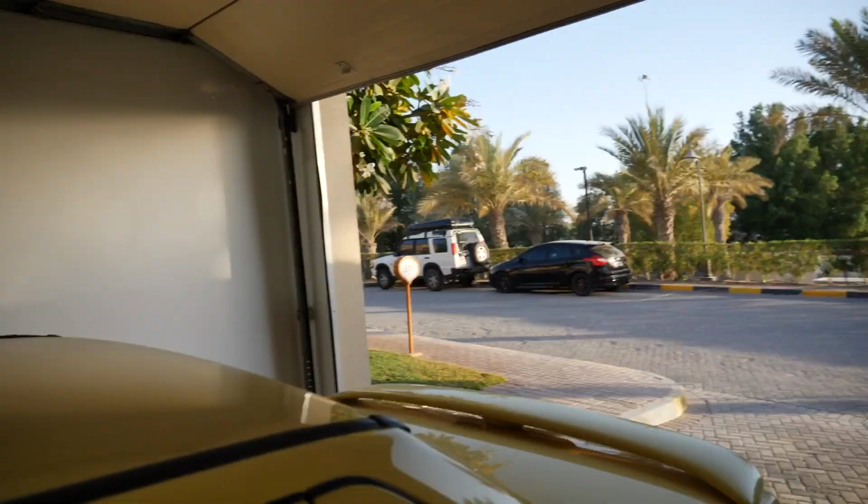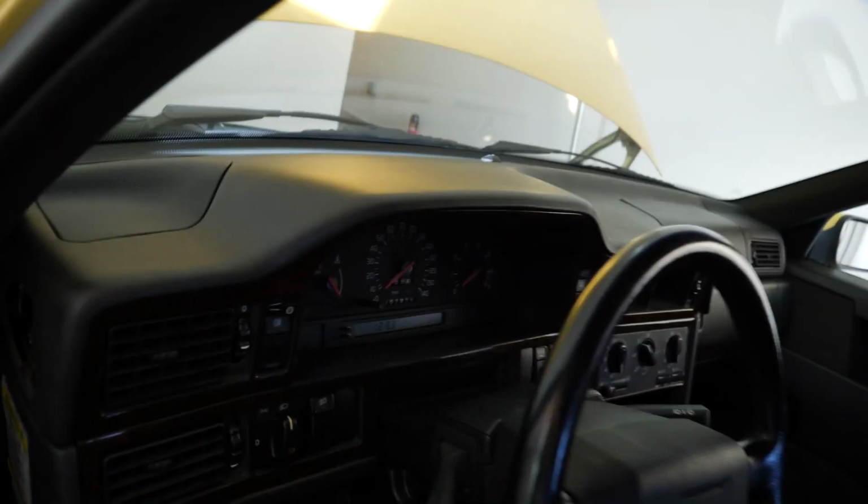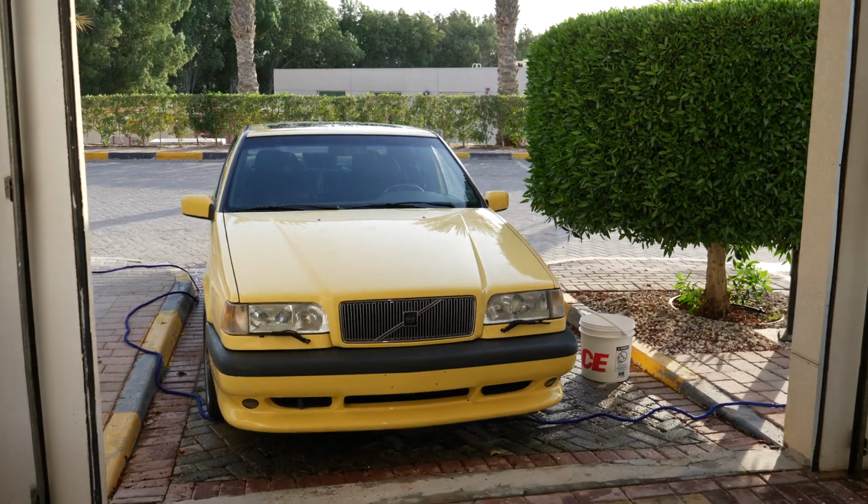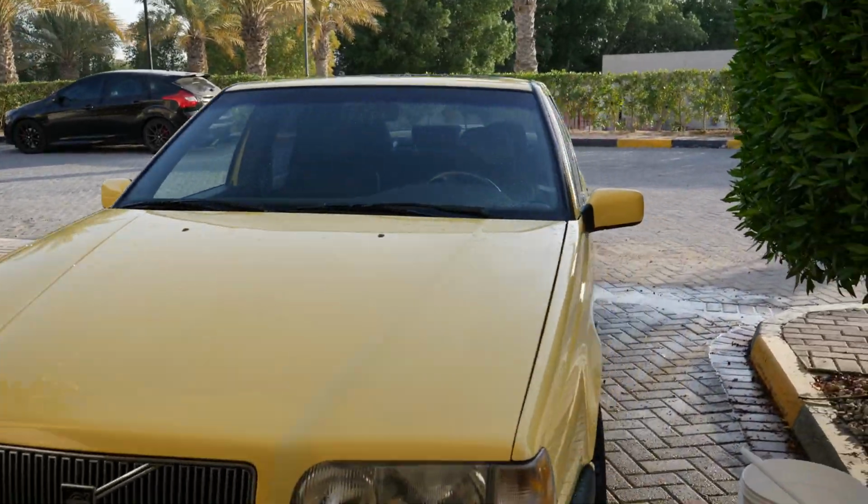Just open up the garage door for the first time in a long time and see if this one starts. The car runs and starts now, so I'm taking it out for some wash.